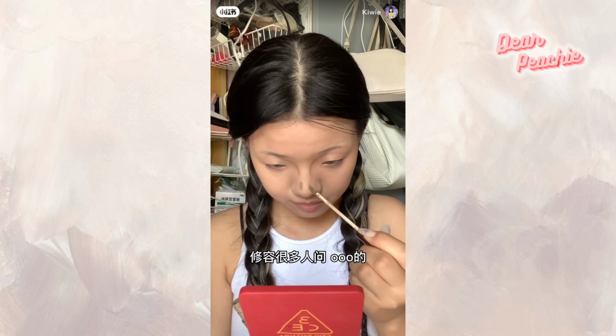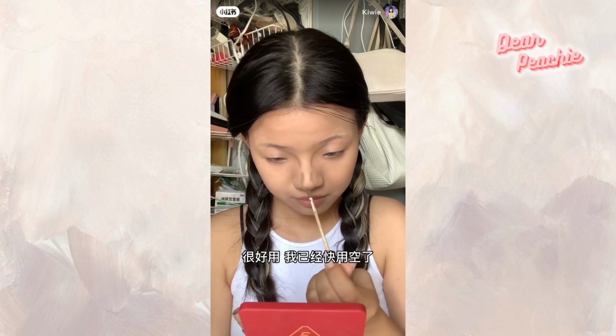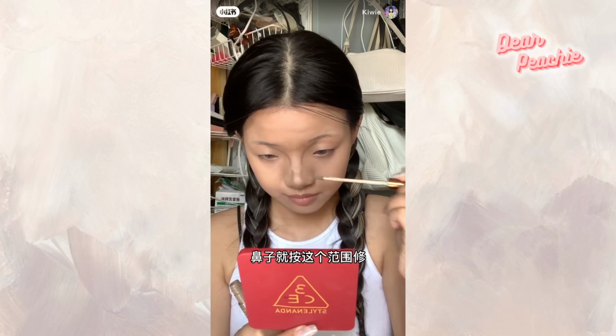If you're using other powder contour products, you can follow how Kiwi outlines her nose contour. From your nose roots, extend to the socket of your eyes. Continue at the sides of your nose bridge. And lastly, a horizontal line at the upper region of your nose tip.